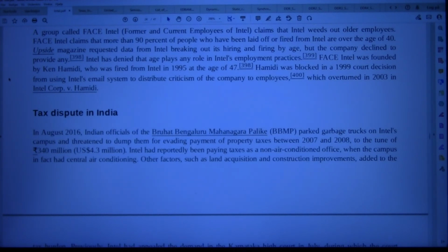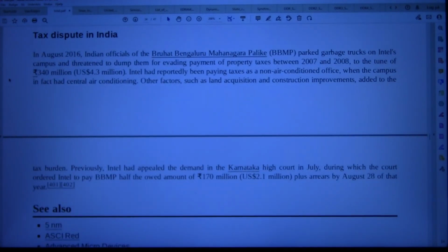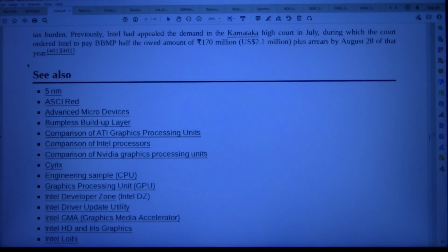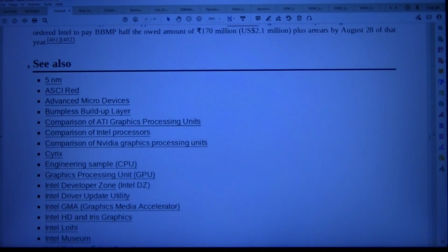Tax dispute in India. In August 2016, Indian officials of the Bruhat Bengaluru Mahanagara Palike, BBMP, parked garbage trucks on Intel's campus and threatened to dump them for evading payment of property taxes between 2007 and 2008, to the tune of 340 million rupees, $4.3 million. Intel had reportedly been paying taxes as a non-air-conditioned office, when the campus in fact had central air conditioning. Other factors, such as land acquisition and construction improvements, added to the tax burden. Previously, Intel had appealed the demand in the Karnataka High Court in July, during which the court ordered Intel to pay BBMP half the owed amount of 170 million rupees, $2.1 million, plus arrears by the 28th of August of that year.